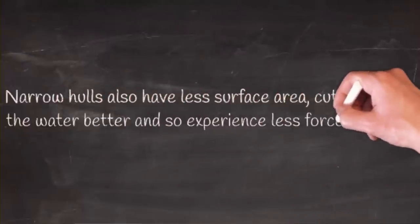So basically what you're saying is that the narrower hulls dissipate the wave energy more efficiently. So it's dissipation of force. Yes, yeah. When we calculate the structure, for example the deck, you take into account the total surface of your deck to calculate the impact. Okay.